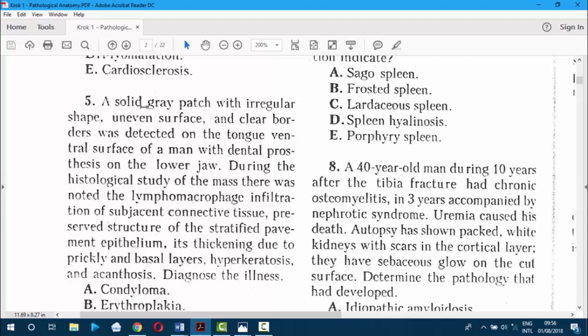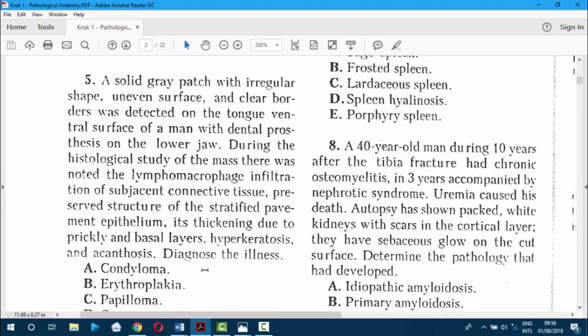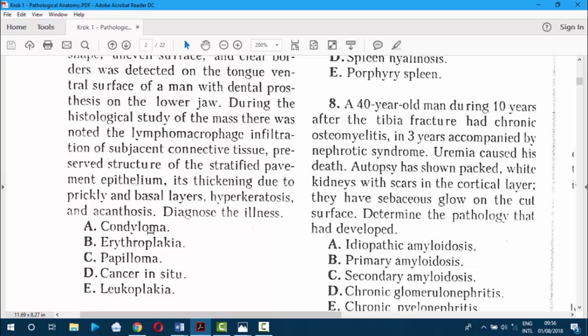Over here, we have what? Our clue here is solid gray what? Patch. Solid gray patch. But briefly, what is a condyloma? A condyloma refers to an infection of the genitals caused by human papilloma virus. A papilloma is a benign epithelial tumor growing outwardly, projecting in nipple-like fronds. Or, in simple terms, it's a small wart-like growth on the skin or on the mucous membrane derived from the epidermis. Erythroplakia is a clinical term to describe any erythematous or red area on a mucous membrane that cannot be attributed to any pathology.